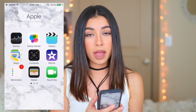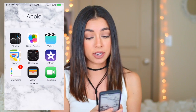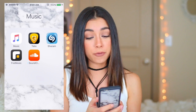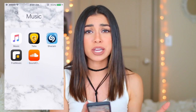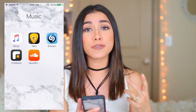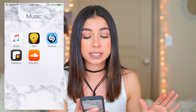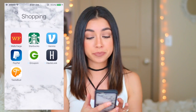So these are all the apps that Apple gives you that nobody really likes or uses, so they all just kind of sit in here, and I don't really know what to do with those. Then for music, this is what I have. Shazam is one of my favorite apps because I can identify what song is playing when I'm in the grocery store or the movies. Super helpful. Frat Music, if you're looking for good party music, you're at the beach, or you're looking for good remixes, Frat Music has the hookup. I promise you guys, check that app out.